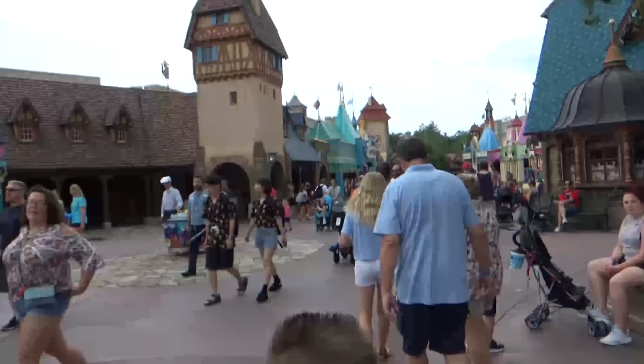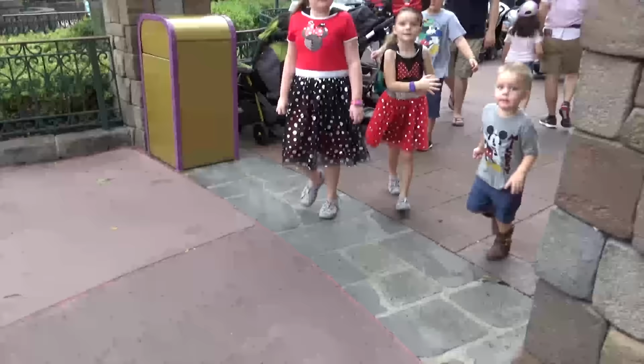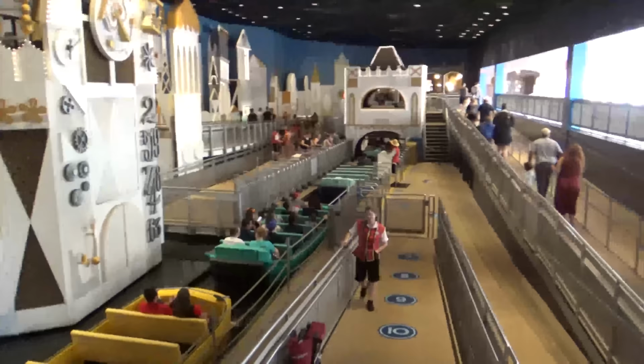Normally we like to bring our lunches to save on money, but since we left so quickly this morning, we didn't have time to pack our lunch. So I'm thinking corn dog sounds pretty good. That is a good looking line. Not too bad at all.